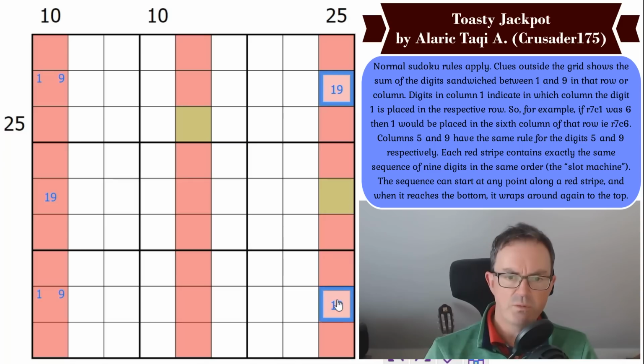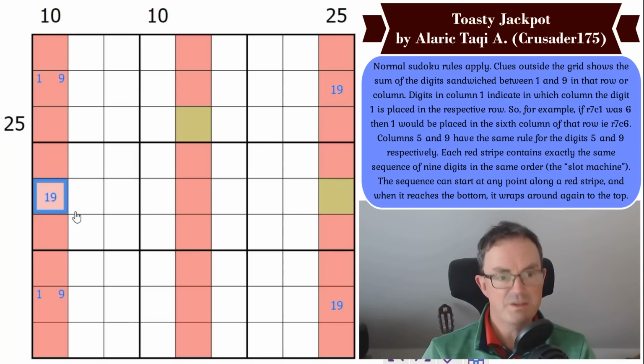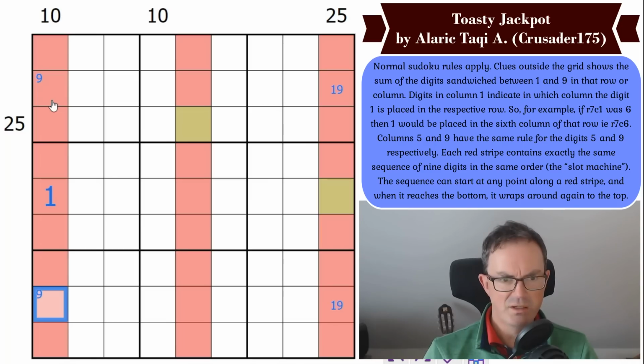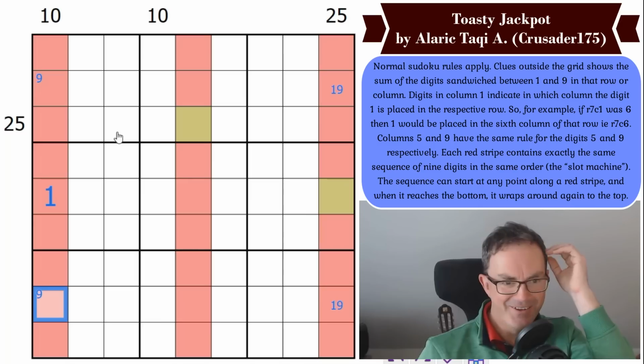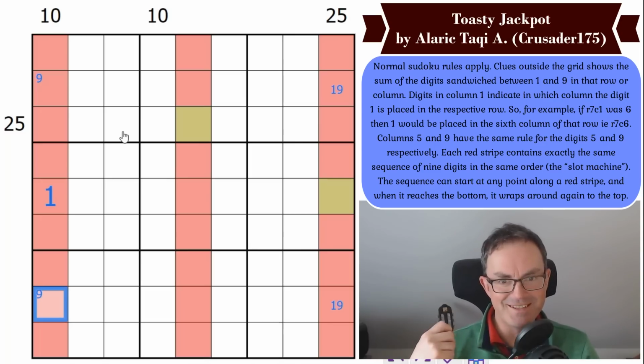So now, if there's a 1 in one of these cells, there is a 9 in one of these cells. Because we're indexing in this column, and if there's a 9 in one of these squares, that square is a 1. This is just absolutely so peculiar, I almost don't believe it. Now. So now. What an idea this is. I mean, this is just bonkers, isn't it?